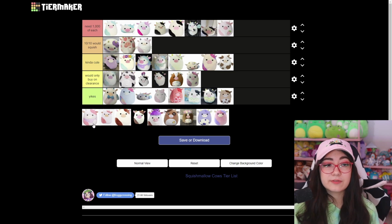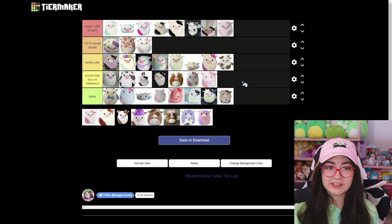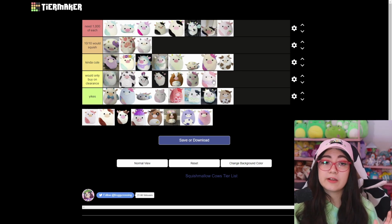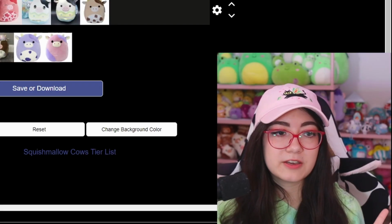Then we have another version of Reshma with a bandana, and yeah, this one is only on clearance. She's similar to Valana with the bandanas, but I just don't like the kind of purpley shade that she is in the middle. I wish she was plain white with the pink spots, because I feel like it's too many colors going on, plus the purple bandana. So yeah, only on clearance for me.